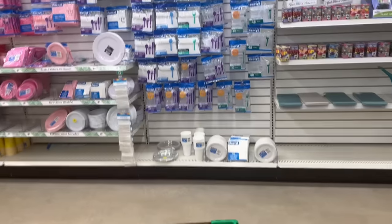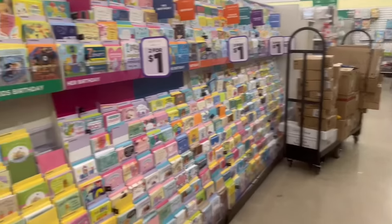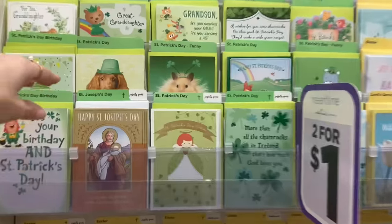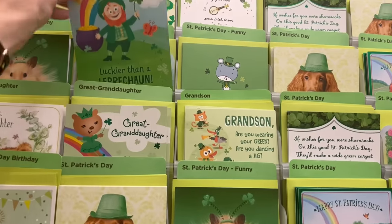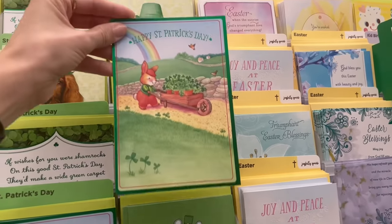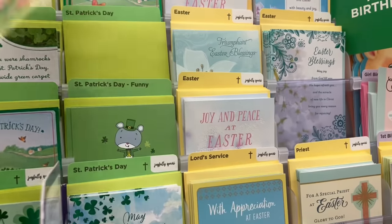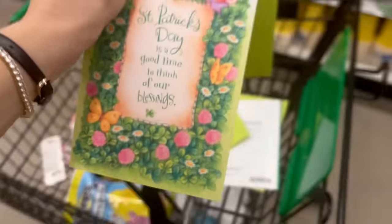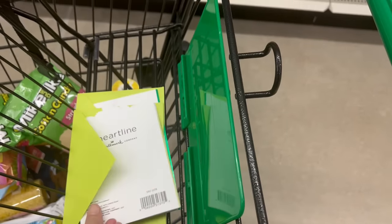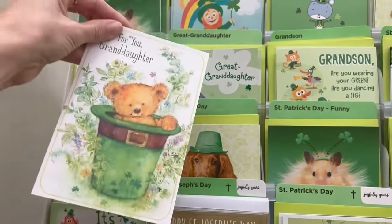The whole set. Then I whip around and I come down the party section and I always look at the cards. Let's see. Okay, that's cute. Oh my god, I'm getting that. It's the last one left. Why is that so adorable? Oh my gosh.